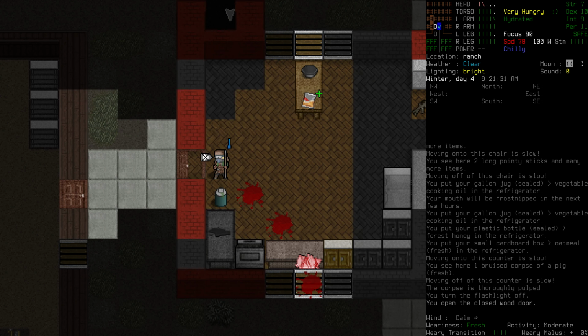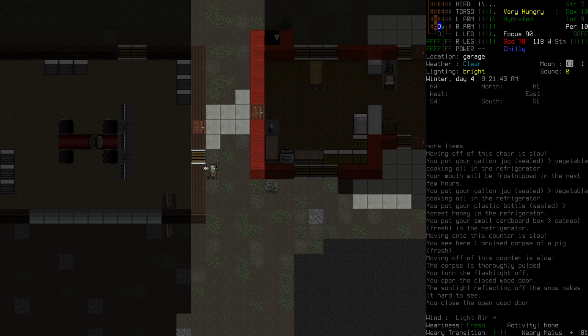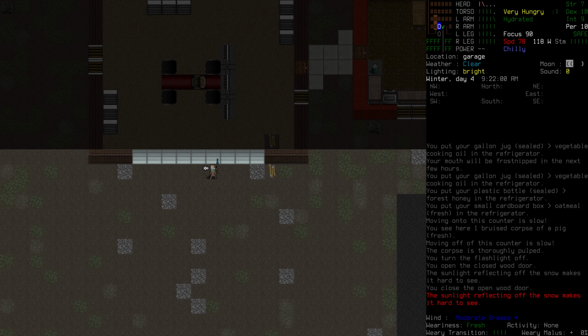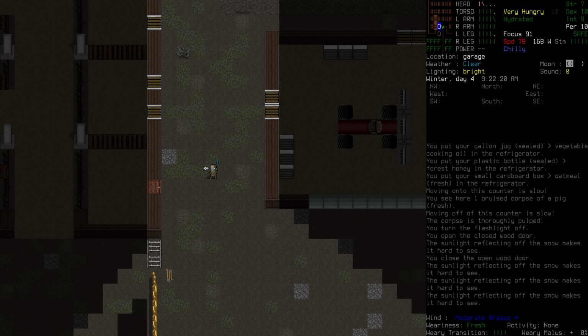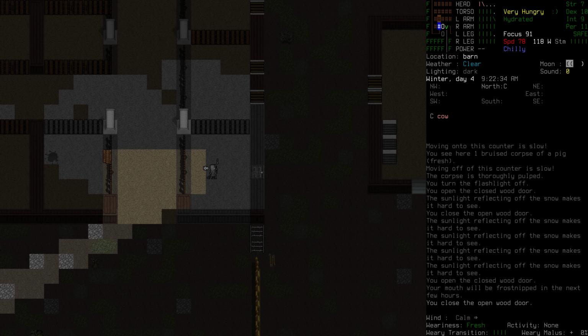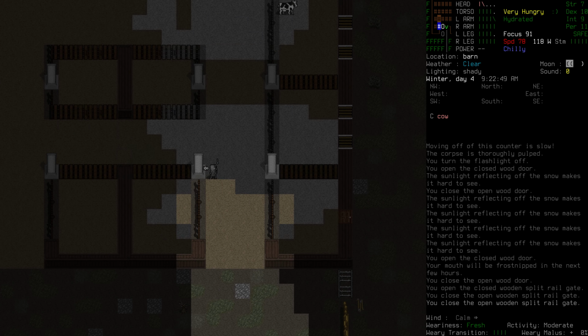Let's turn our light off for now. We're just going to go and start to make our way down towards the barn. We're going to kind of try and just stick to the side here, just so that if we see anything, we can kind of dive behind cover before too long. And into here we go. And we can see a cow. Wonderful. Magnificent. Go ahead and close it up there.